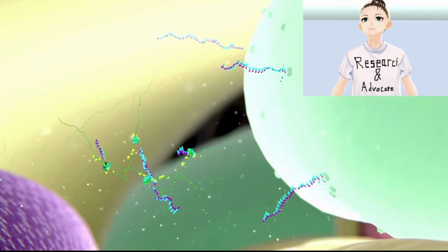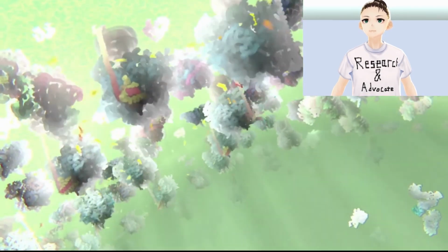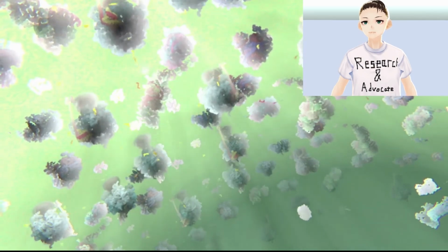With all the missing proteins now replaced by backup versions, mutant mitochondria would still function normally and would no longer be toxic to their host cells. These cells could then return to health and normal function.